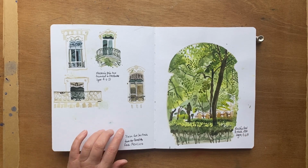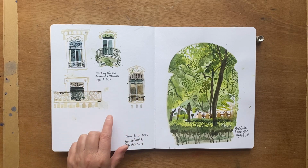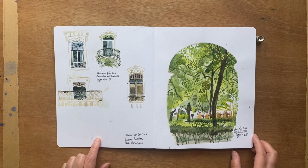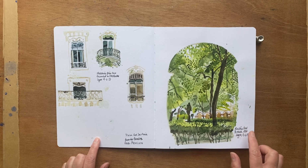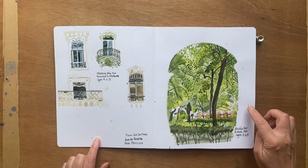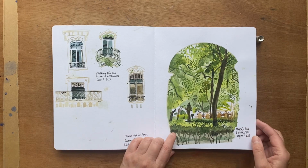I started off by doing some little views of balconies and windows from a coffee shop, and then also went to the art museum and sat under an arch to do a little bit of the foliage there. You can still see the damp bits here.